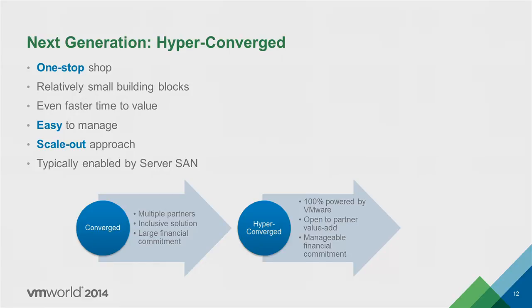So a hyper-converged solution, as already mentioned, is very similar to a converged solution, meaning that, similar to the converged solution, it's a one-stop shop. So you contact a single vendor, and he'll be able to provide you the solution, and it's typically pre-configured. It will be sent out. You should be able to get it up and running in a couple of days, or potentially even hours, depending on which solution you're buying.